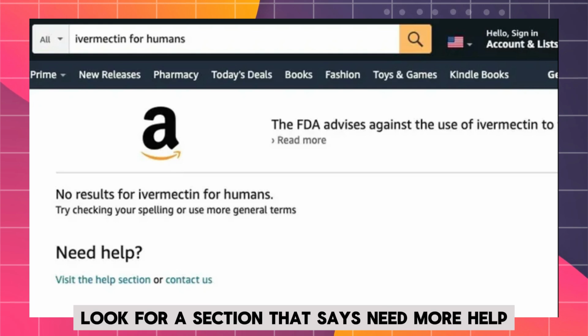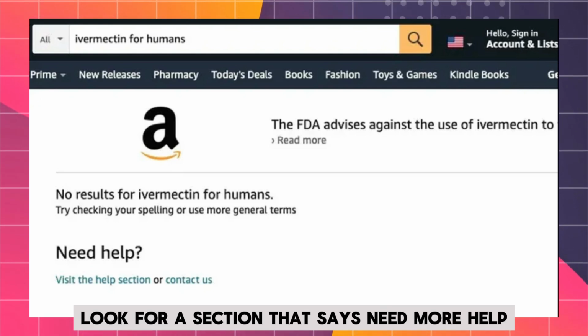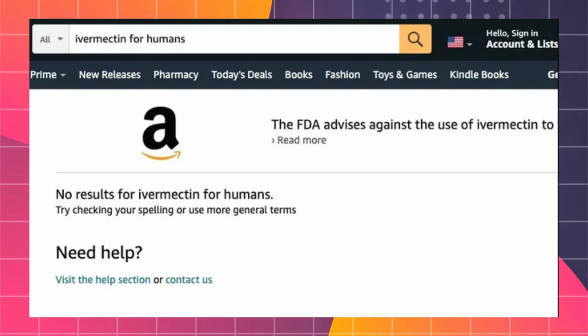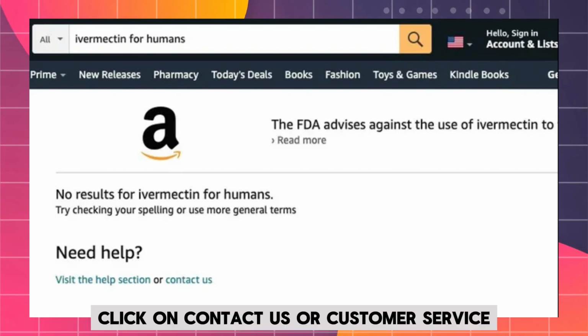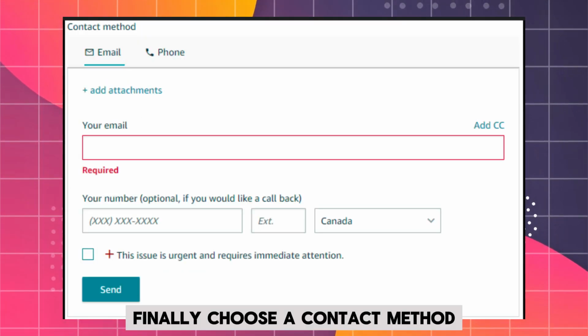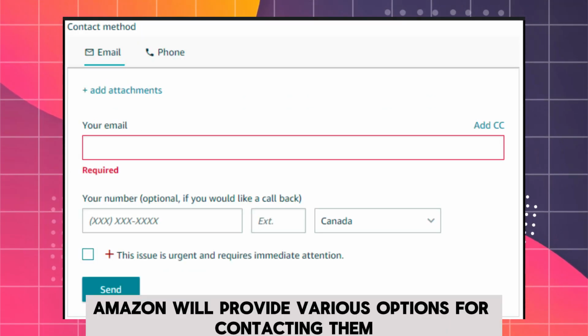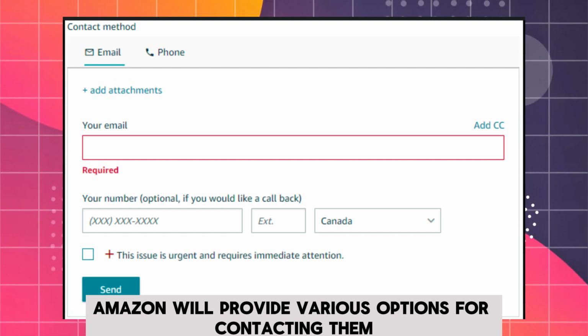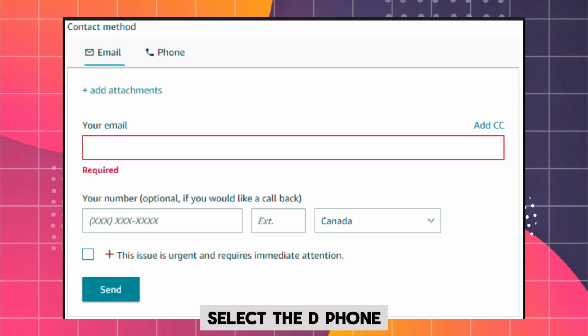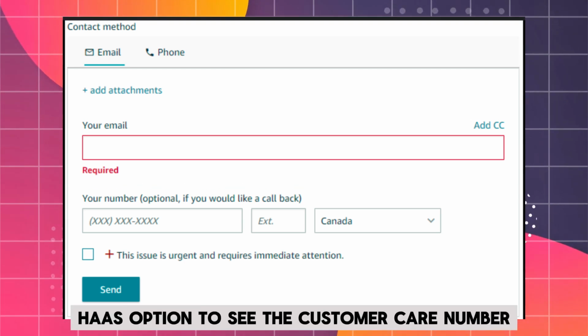On the Help page, look for a section that says Need More Help or Browse Help Topics. Click on Contact Us or Customer Service. Finally, choose a contact method. Amazon will provide various options for contacting them, such as chat, email, or phone. Select the phone option to see the customer care number.